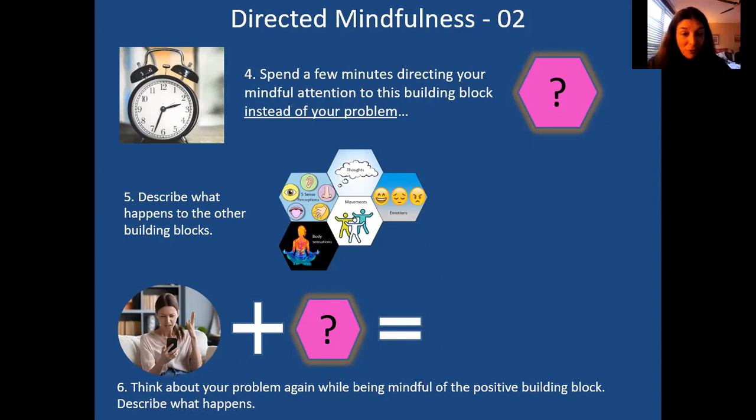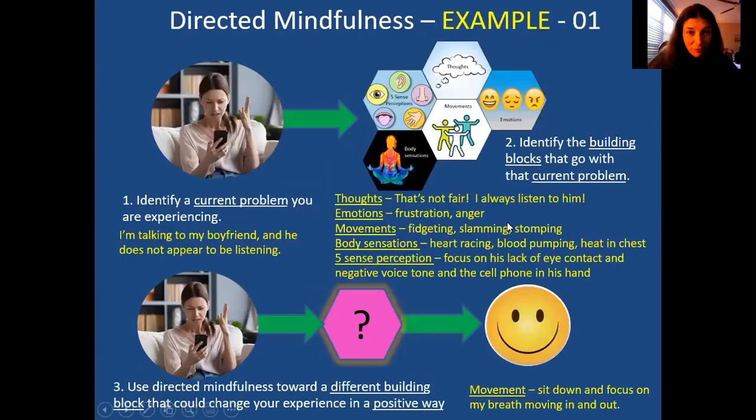So now after you focus on that healing building block, think about your problem again with that healing building block and see what happens. Okay. Now, let's do an example.